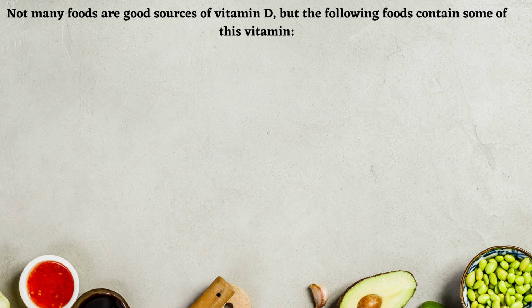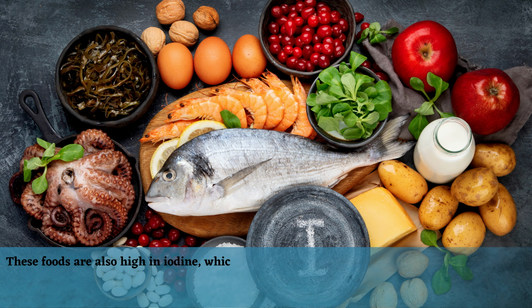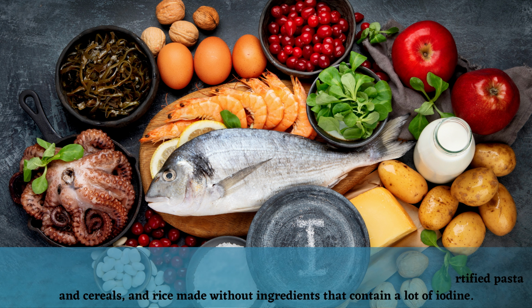Not many foods are good sources of vitamin D, but the following foods contain some of this vitamin. Salmon and tuna. Milk and some fortified dairy products. Fortified cereals. These foods are also high in iodine, which may affect iodine therapy, so you may have to limit these foods or make sure your total iodine intake is less than 50 micrograms. Look for fortified pasta and cereals, and rice made without ingredients that contain a lot of iodine.